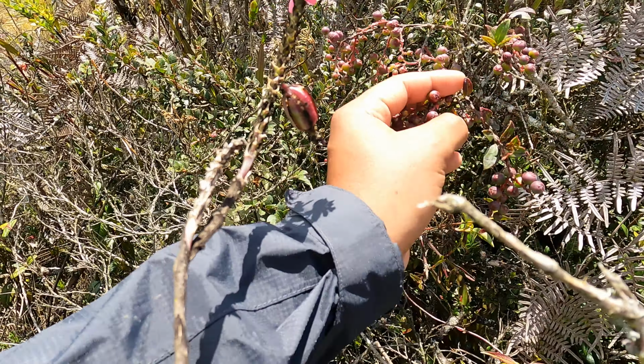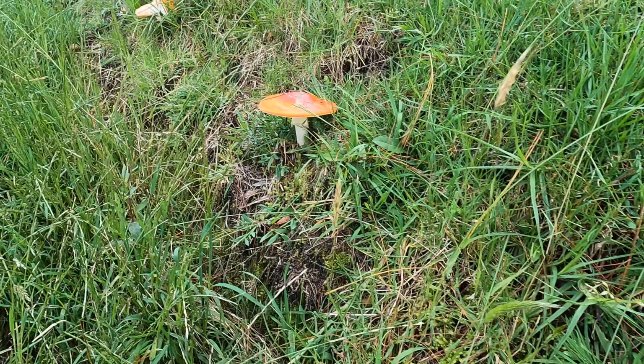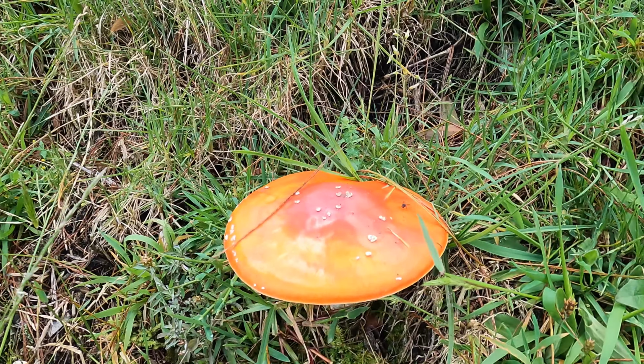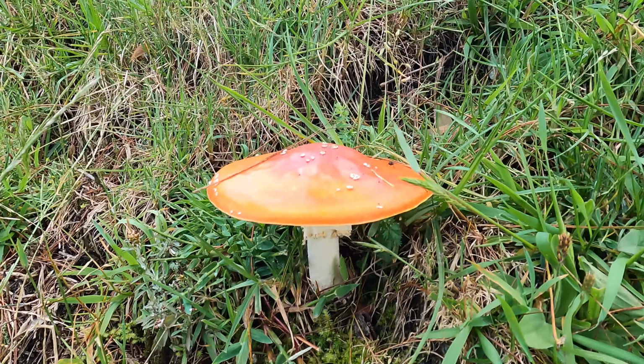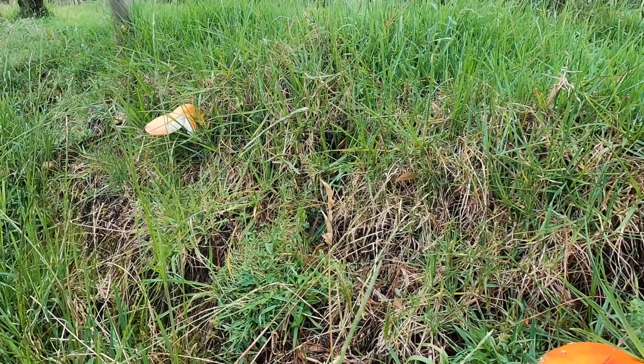So we're on the side of the road right now. And look at this. I don't know what kind of mushroom this is. The one you touch, it's edible? No. But look at this. So this is the Amanita mushroom right here. And this is the one that's in all those fairy tales and stuff. And these are psychedelic and they'll make you trip out really hard.